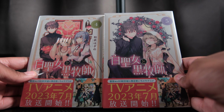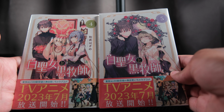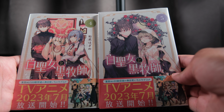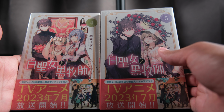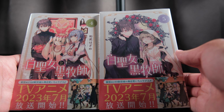So we've also got Saint Cecilia and Pastor Lawrence volumes 4 and 5 of the manga. This was from last season. One of my favorite shows of the year, though. It is pure diabetes, the anime. It is the sweetest possible way you can spend 24 minutes. Every moment between Cecilia and Lawrence is just so wholesome and pure. You just can't help but want to see them succeed.